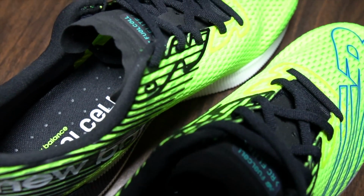The tongue is minimal. It reminds me of the Vomero 14 tongue when it first came out, and it looked like a soccer cleat with that front flat part, the lace cover guard thing cut off. So it was almost like a too short tongue, which is the kind of tongue that I like on my shoes. There's a little bit of padding in there, and that was fine. Helped protect the foot from when you're really cinching the laces down tight.